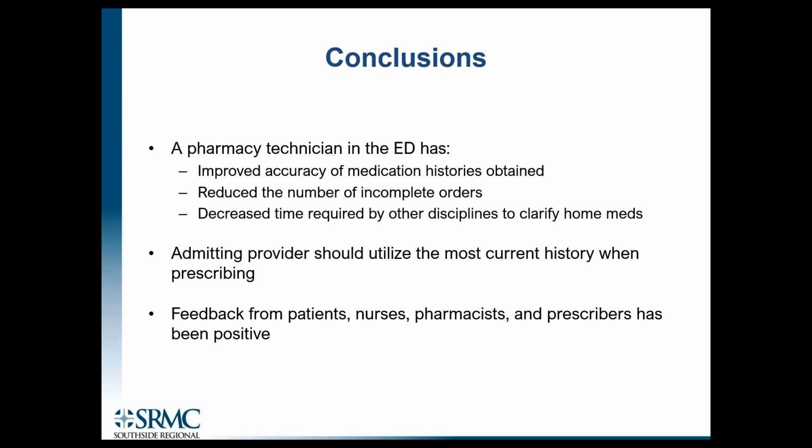Because of time constraints and maybe even frustration with the process, it is tempting to go ahead and prescribe meds that are on the list that might be outdated, just to be able to prescribe them and move on. However, we have worked hard, and Katie's worked hard, and the ED nurses, and everyone has worked hard to make sure that the providers are waiting for those updated lists, and that way it is a safer process. And our feedback from our patients, nurses, pharmacists, and prescribers has been positive overall towards this whole initiative.